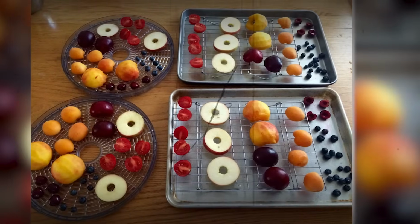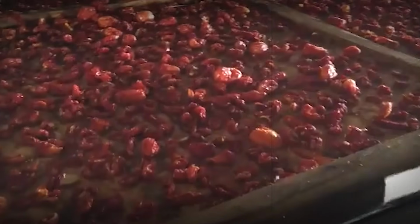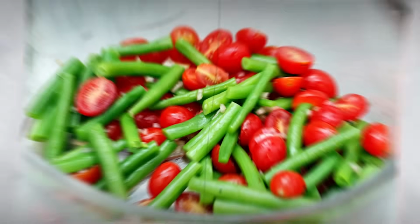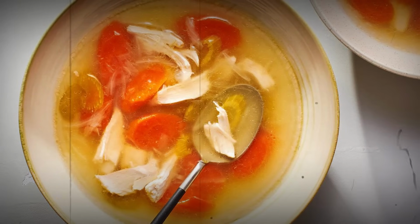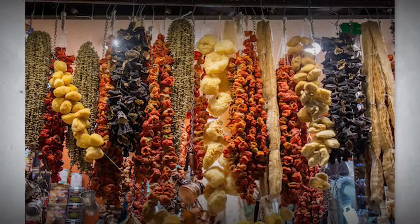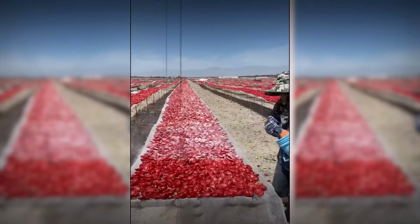Fruits like apples, peaches, and berries were sliced thin and laid out in the sun to dry, turning into chewy, long-lasting snacks that could be rehydrated for cooking later. Vegetables, including tomatoes, peppers, and green beans, were also dried and stored for soups and stews during winter. Even herbs were hung in bunches to dry, ensuring families had seasoning long after fresh supplies ran out.